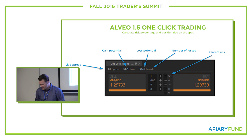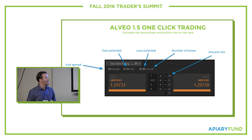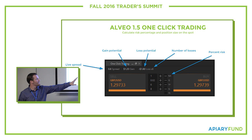So what you do is you set your risk percent that you're comfortable with. And that can be 1%, that can be 2%, because obviously we know 2% is kind of the threshold on any given trade that the risk management system will trigger. You can define what percent risk you're comfortable with, your quantity, whatever your stop loss and take profit is in pips, and it will give you your projected gains if this trade is going to work out for you, and it will give you a projected loss. So based on the parameters I've set up, if I get triggered out properly, I'm going to get $1.20 out of this position. If it goes completely against me, depending on what my risk threshold is, I'm going to lose $1.60.